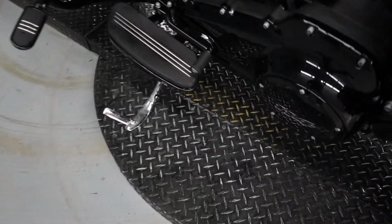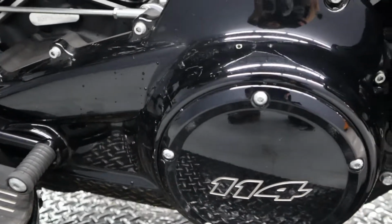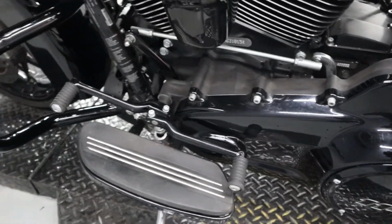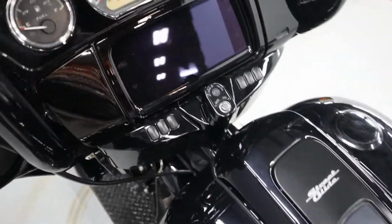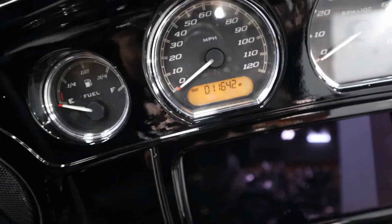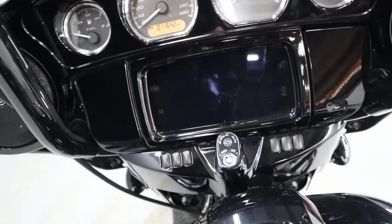Docking hardware. Excuse me. I have the 114 Derby cover, heel shift, and engine guard with the highway pegs. Let's start her up. Just have 11,642 miles.